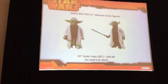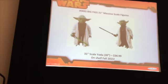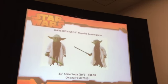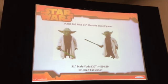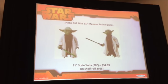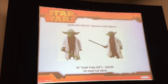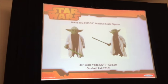Sure. I'm particularly proud of this figure. I just think the sculpt came out really great, and it's the high level of detail and accuracy. I just really think we nailed it with this guy, so I'm looking forward to seeing him out there. And the lightsaber's removable, right? Yep. So he's 20 inches tall, but he's in scale to that 31-inch Darth Vader you already have.